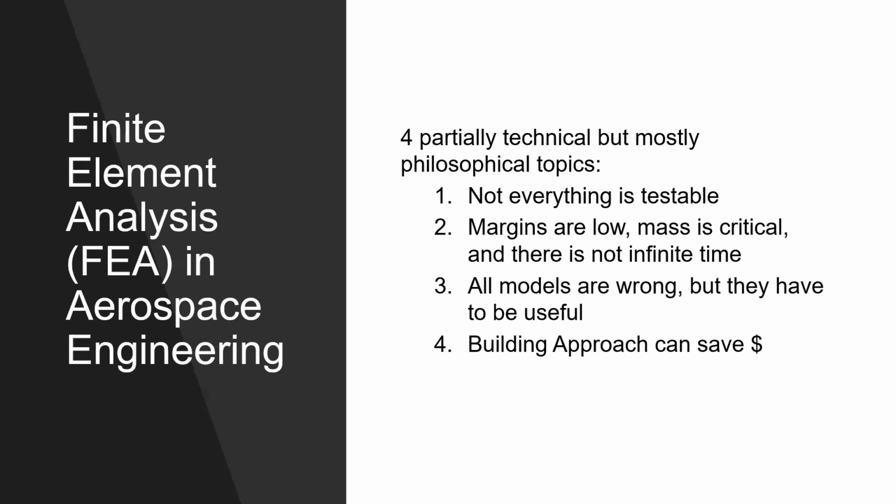So one, not everything's testable. Two, in aerospace, margins are low, mass is critical, and you never have infinite time. Three, all models are wrong, but they have to be useful. And the last one is a fairly quick but very important topic on the building block approach for analysis and how that can save money and a lot of other things, actually.